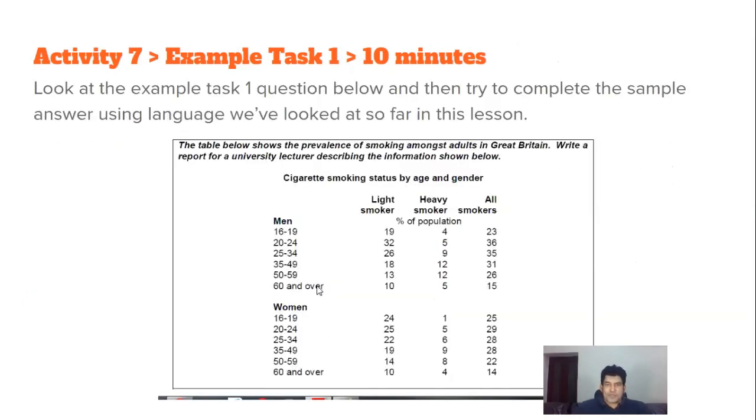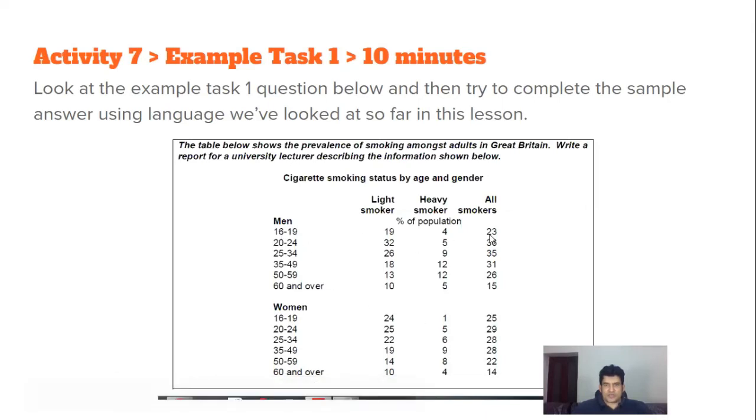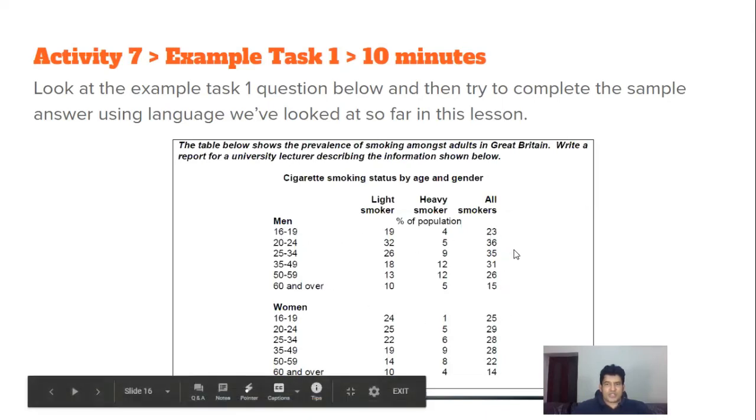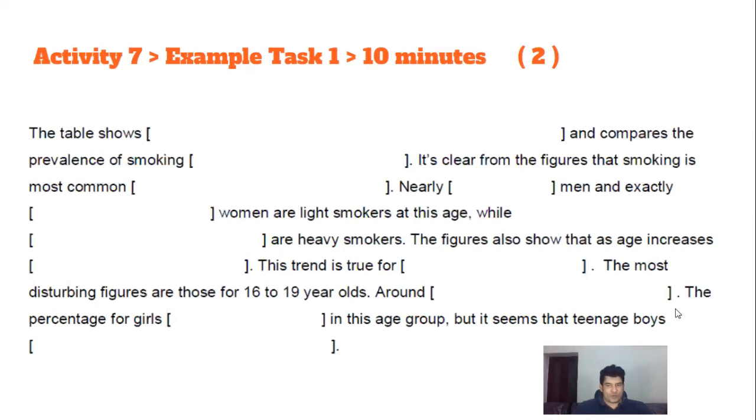For example, it is 25% of them. For 16 to 19, it is 25 here. For 16 to 19, it is 23 here. It means we can say around 25. So we should write over here, around 25% of them are smokers.